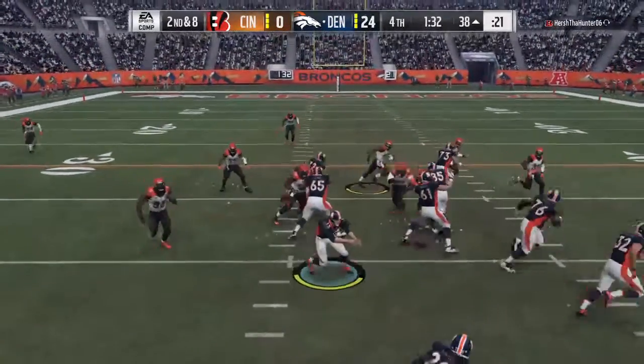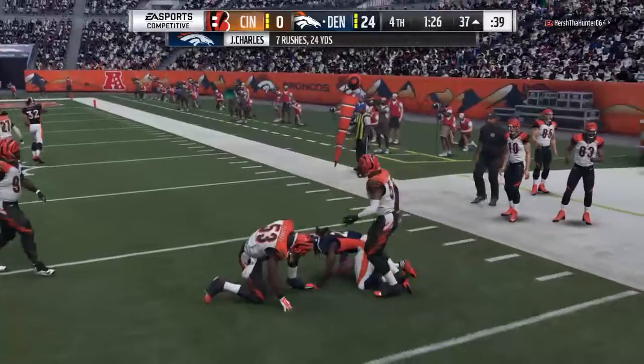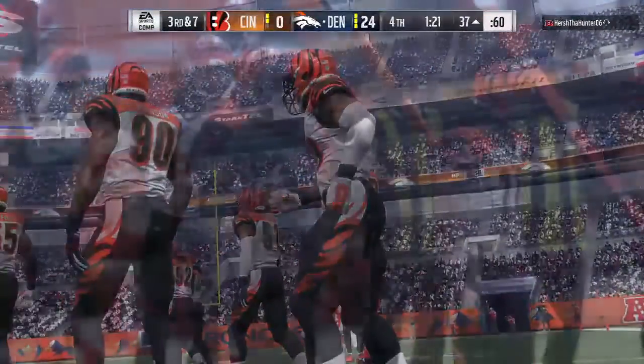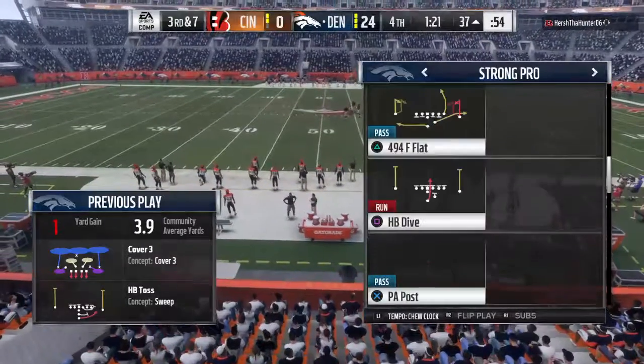Hurry up, here we go. Again, it's Charles. And a short gain there down to the 37-yard line. He'll pick up only a yard there, and it'll leave him with a 3rd and 7. Now the defense is going to use the first of their timeouts. That'll leave them with 2 remaining. We'll be back after this.